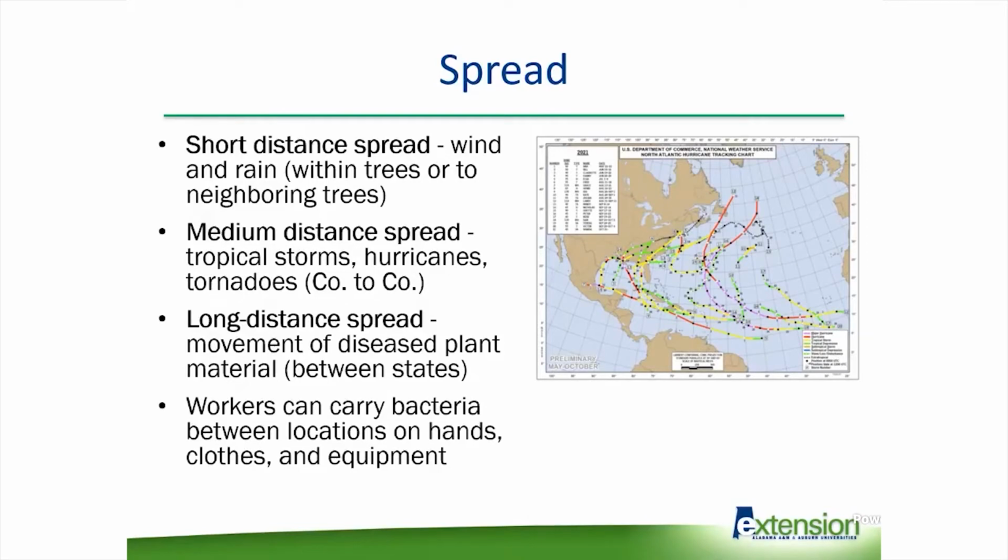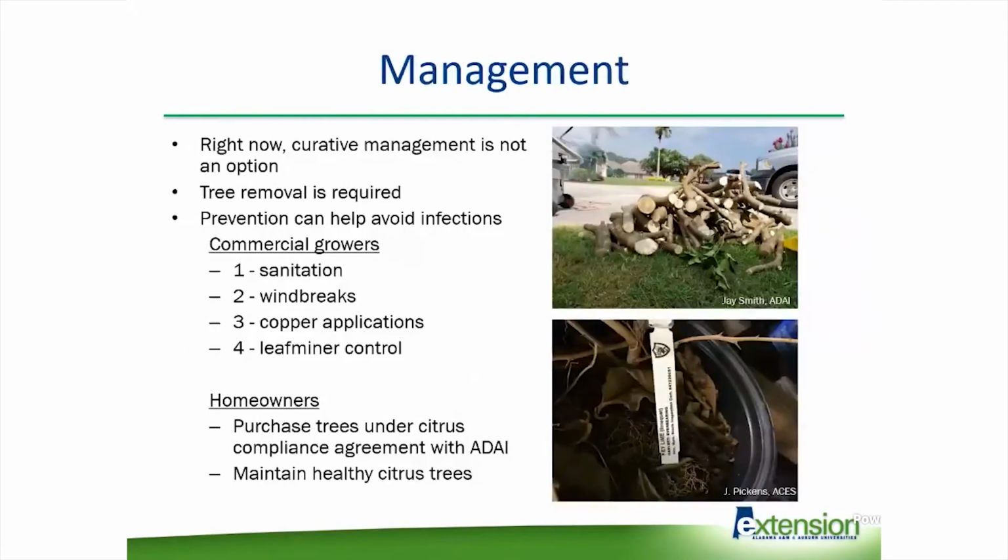And then you have workers that, when they're working in the field, if the bacteria is present, they can carry it around anywhere they go. So right now, curative management is not an option for citrus canker in Alabama. Trees have to be removed if they are found to be infected. And this is because they are trying to completely get rid of the disease if they can. But prevention can help to avoid infections.